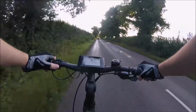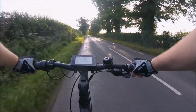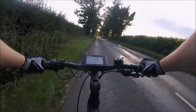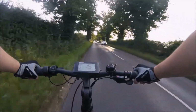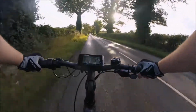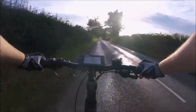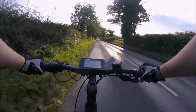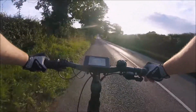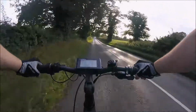Right, okay, as a test I'll take off the power assist. There we go, it's just my leg power now. The speed is dropping down ever so slowly, but I'm still knocking along at around 15.5-ish miles an hour. As you can see, I'm in a downhill section at the moment, so this really isn't a fair representation. Right, yeah, it's still going downhill, speed is going up. I don't know if the camera's picking this up, but hopefully it is and you can see.